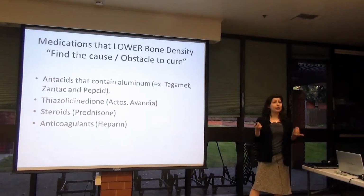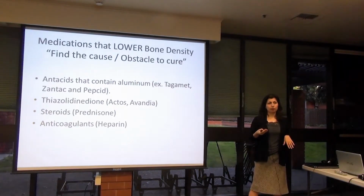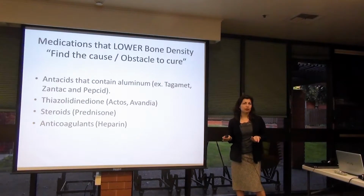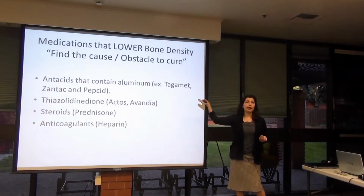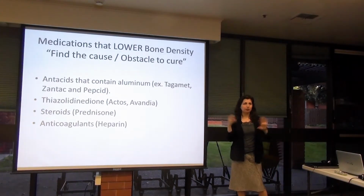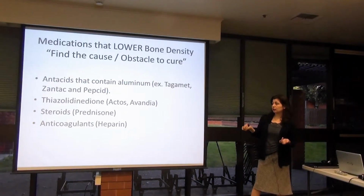They're actually used for diabetes. So diabetic medications do play a role in affecting bone mineral density. Also steroids like prednisone, you want to take a look at that. So with any of these, you might want to ask, is there a natural alternative I could use to still control my blood sugar and not have the risks? I definitely don't encourage you guys to just stop the medication for the sake of side effects, but find out, is there a way of finding the cause or treating it through natural ways? And then also anticoagulants like heparin.